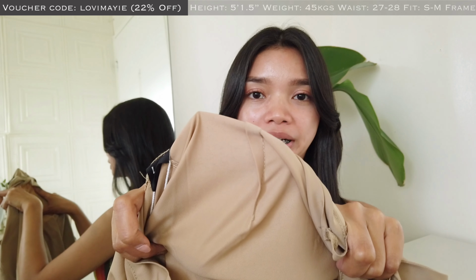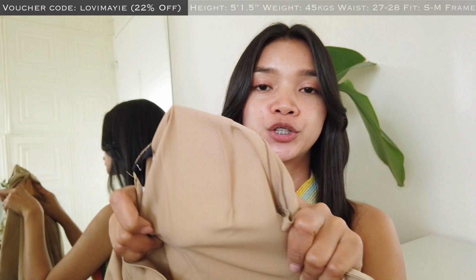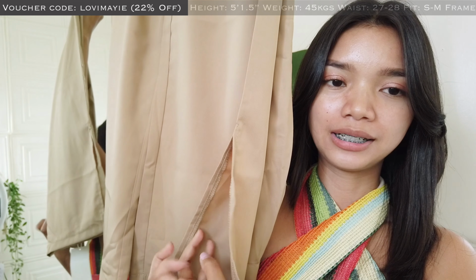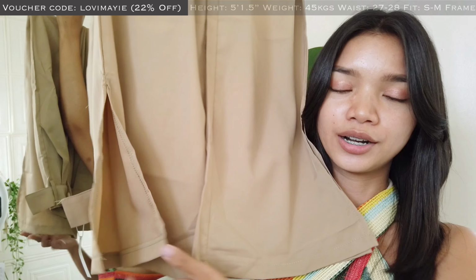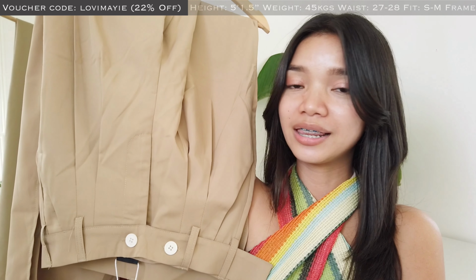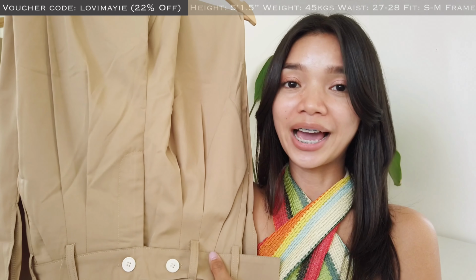When it comes to the fabric, guys, hindi siya ganun kakapal and hindi rin siya ganun kanipis. So, tama lang siya because hindi ka rin naman masisilipan dito. And another thing that adds style to these pants is this slit here, left and right side ng pants. So, there. So, this is not a typical style for slacks. So, I find this very cute and interesting to wear. The length is just right, so you can wear it with sneakers and with high heels as well.